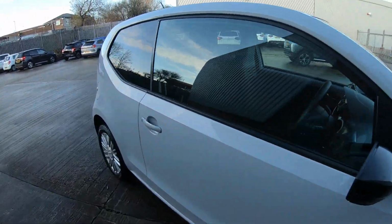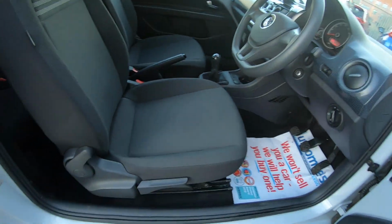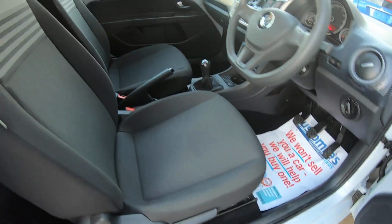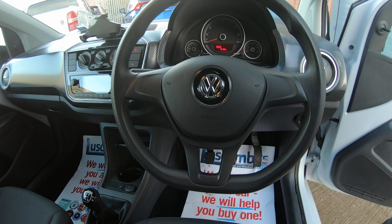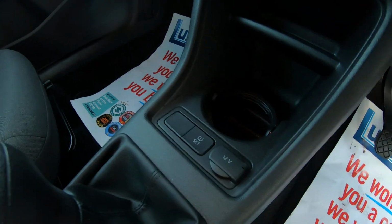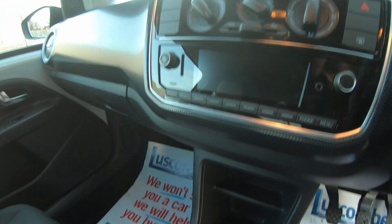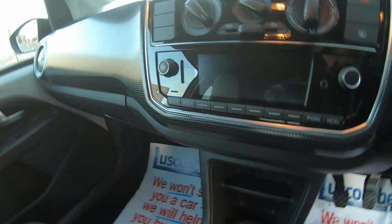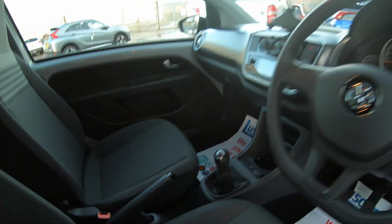And now if you take a quick look into the interior, we can see the specifications, starting with the height adjustable driver's seat, front electric windows, flat bottom steering wheel to allow ease of access so you don't bash your knees on the bottom of the steering wheel, 12 volt charging socket with some storage around the vehicle, as you can see, and tyre pressure monitoring system, as well as a FM radio player with SD functionality and DAB.